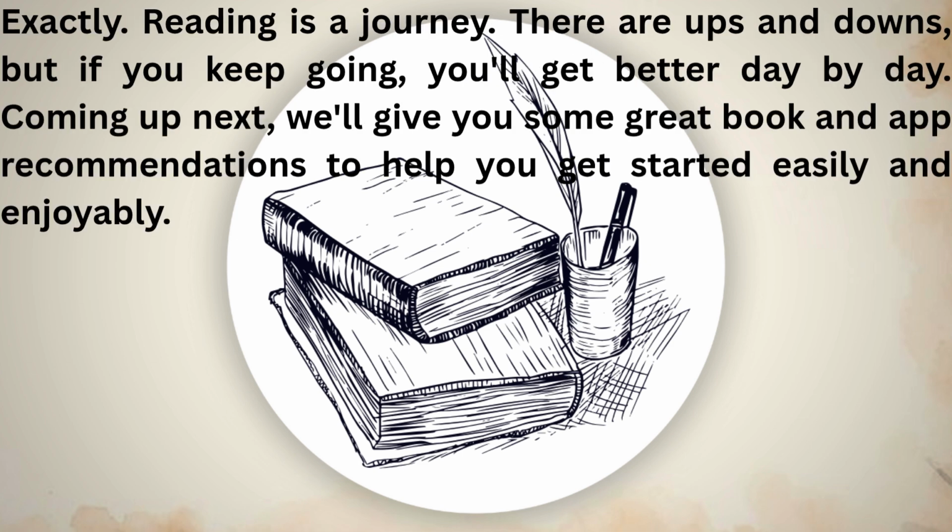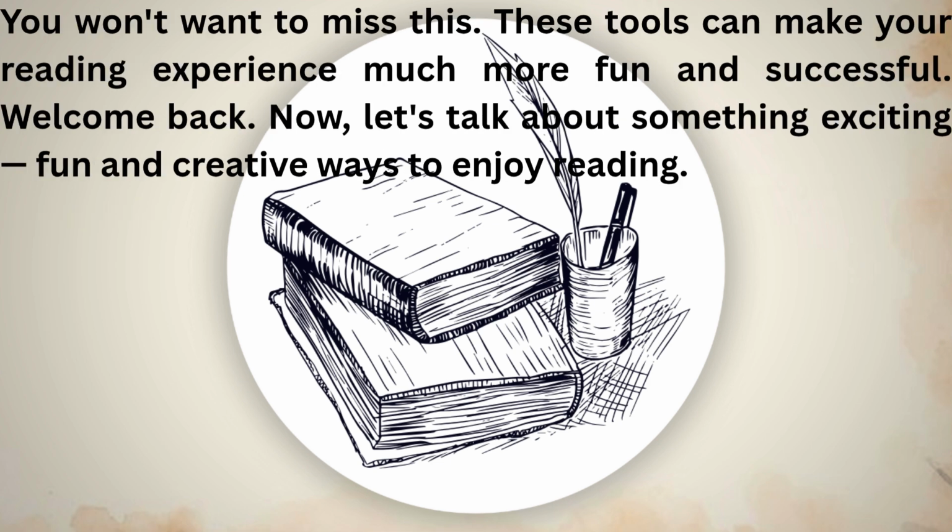Exactly. Reading is a journey. There are ups and downs, but if you keep going, you'll get better day by day. Coming up next, we'll give you some great book and app recommendations to help you get started easily and enjoyably. You won't want to miss this. These tools can make your reading experience much more fun and successful.